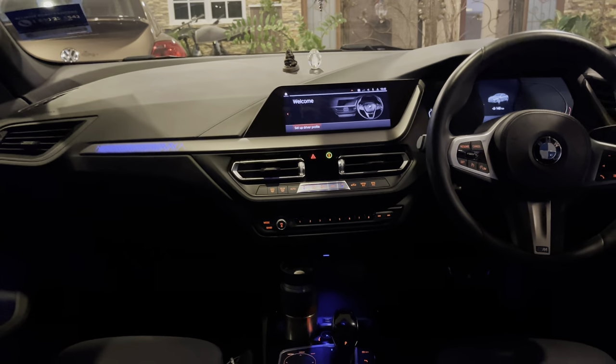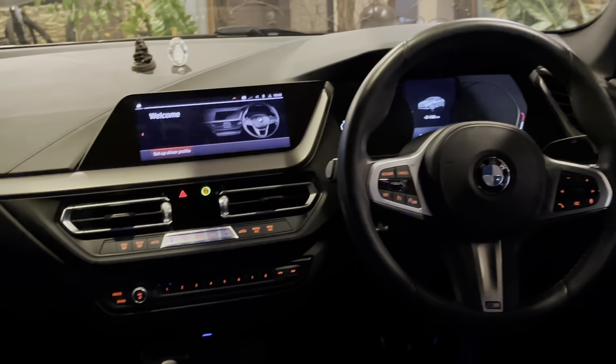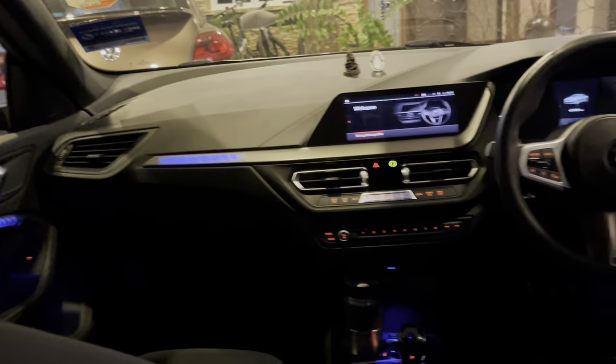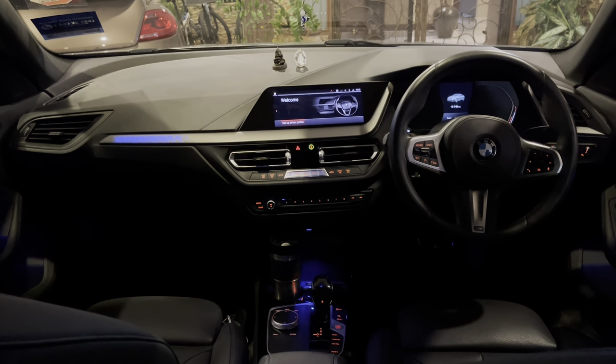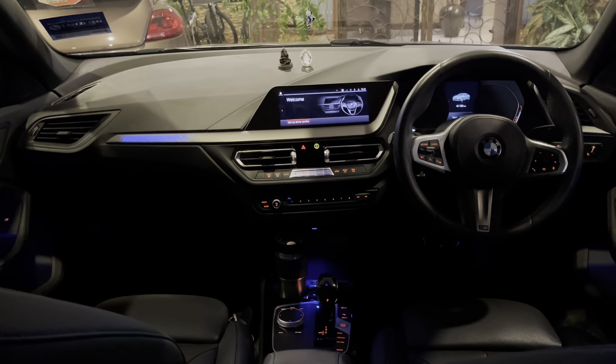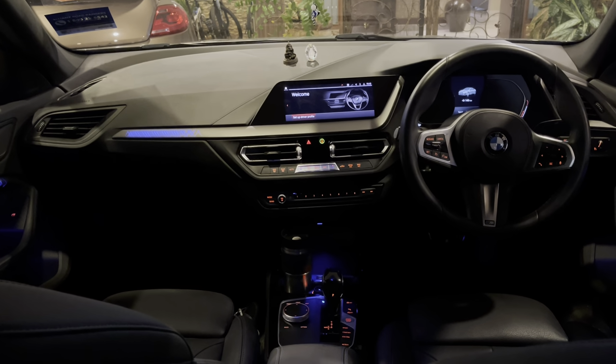Your rear center armrest with a couple of cup holders. Operate very nicely. And that's the interior right there. Overall interior looks very nice, as you can see. Especially at night. Love the look of the interior. It's amazing. Especially with everything lighted up. Very nicely done.